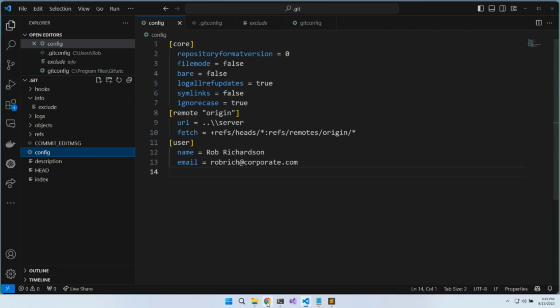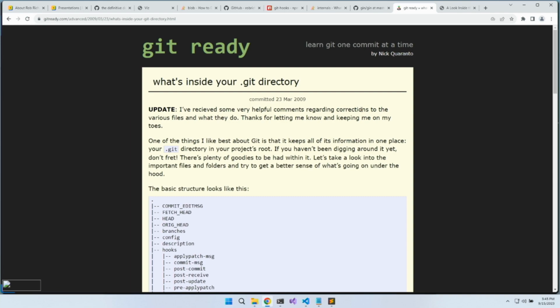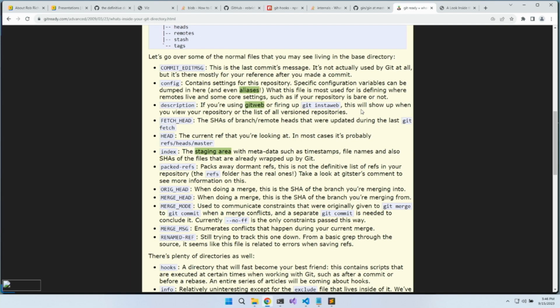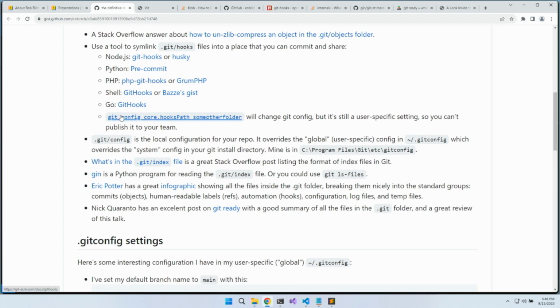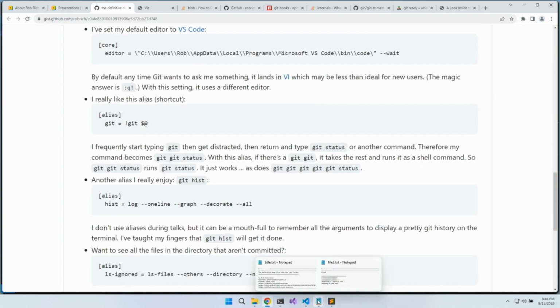configuration. Now these definitely aren't the only commands in Git, but what's really cool is you can head out to this page if you would like to read and learn each of those pieces inside of this repository to do interesting things. Or a good friend of mine, Eric Potter, actually built this infographic that does similar things. And all of that is available right here on this gist that allows you to be able to wander through everything that we saw today.